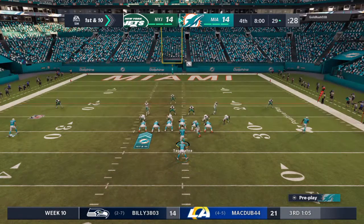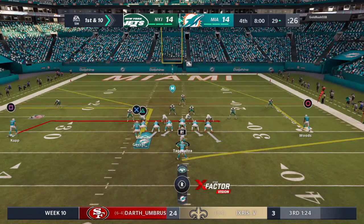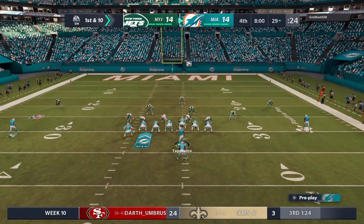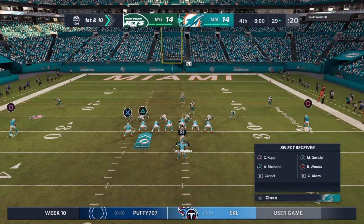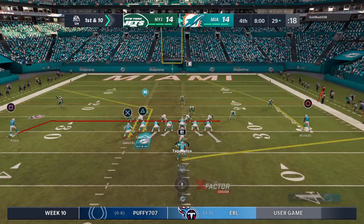Watch the pass. Mike, 57, Mike, 57. I hope you brought your lunch because I'm about to take you to school. 57, Mike, 57.